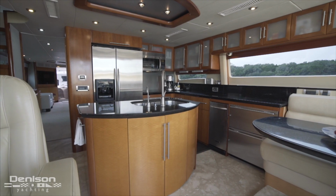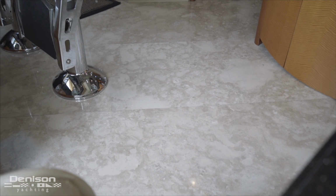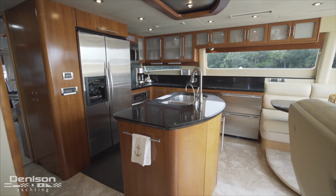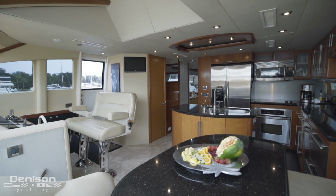And the third thing I want to point out before we get going is the country kitchen that's found forward of the salon on the other side of this pocket door. As on every Lazzara 84, the country kitchen is a huge selling point of this boat, the big difference in here being the stone flooring instead of the teak and holly flooring carrying forward. By doing this, Shades of Blue was given a more home-like feel in the galley and dining space, which is the type of experience that Lazzara is known for.